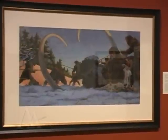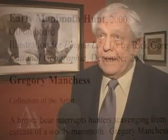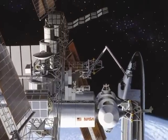This is by Greg Manchester, and it's the Ice Age man killing a mammoth, a woolly mammoth, and it's so dramatic. We've done paintings like that for the magazine for years and years, but usually they're a portrait of a mammoth standing there. And here you see the carcass, and you see those majestic horns wrapped around the painting. Other painters would do a space platform of some sort, and it's all shiny, and it's up in the black sky, and it's another world.